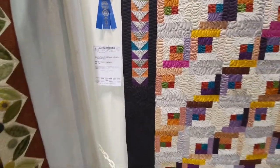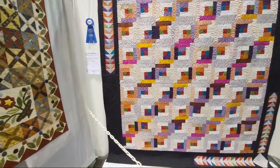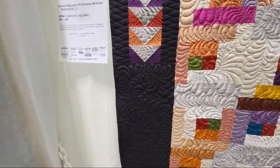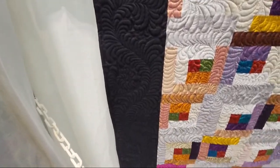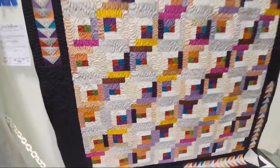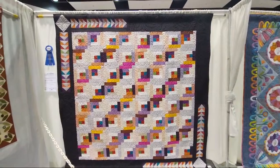Okay. These appear to be silk. Oh, whoa. Look at these feathers. If that's not a gorgeous feather, I don't know what is. Oh, it's a log cabin, duh. I'm like, traditional log cabin.